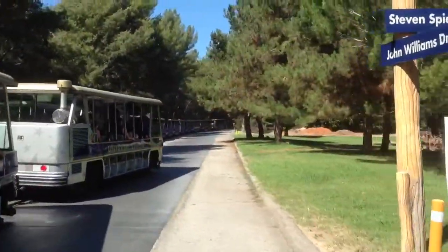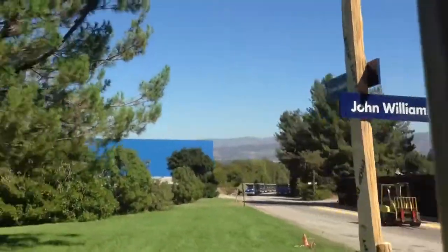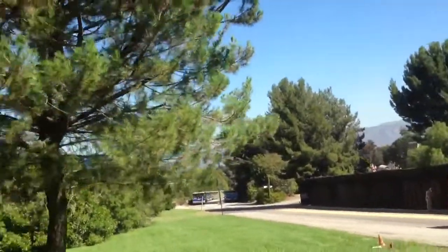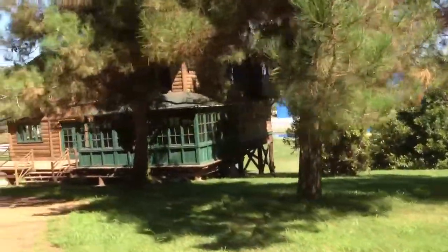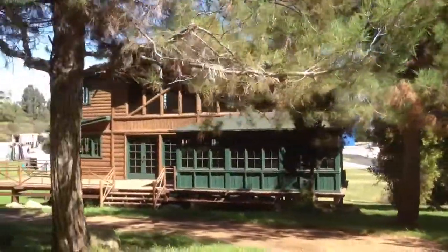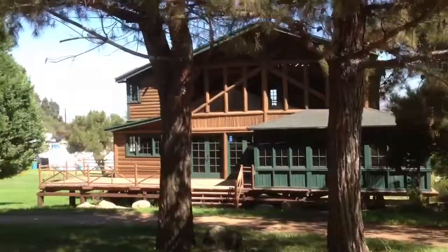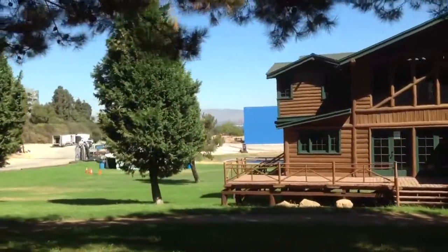For years, this log cabin was used on the TV show Coach with Craig T. Nelson. It was used in the action film Shooter, starring Mark Wahlberg, Naked Gun 33 1/3, and last year it was used in an episode of CSI, so this set has gotten quite a bit of use. Right behind the log cabin, there's a huge blue backdrop, which is used for filming special effects.